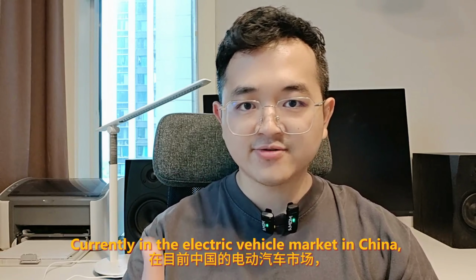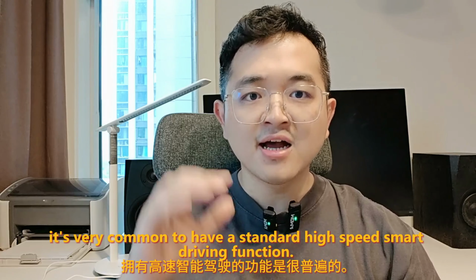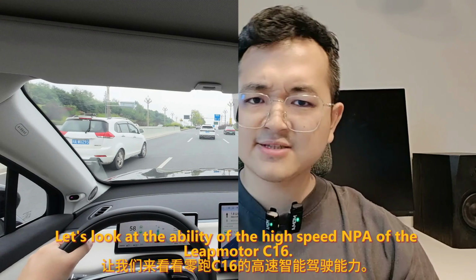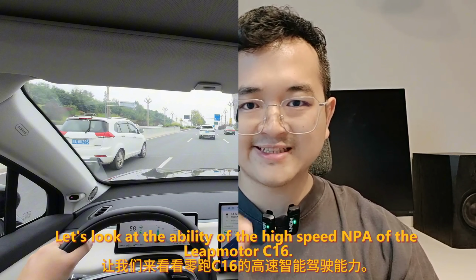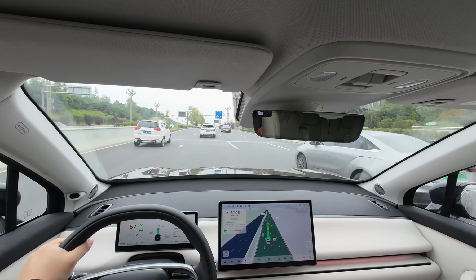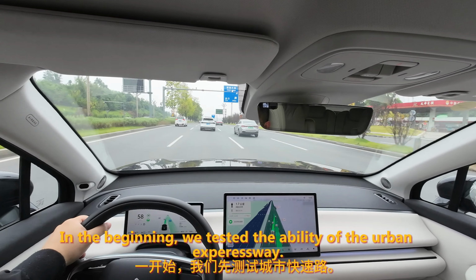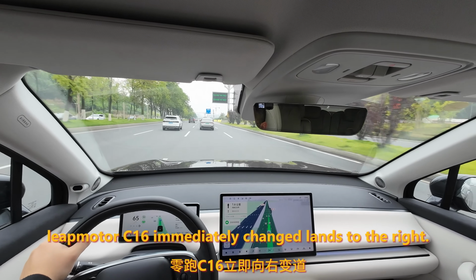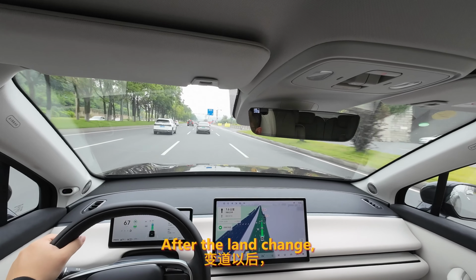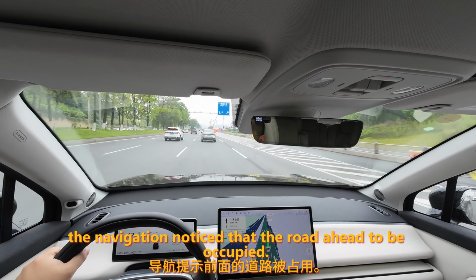Currently, in the electric vehicle market in China, it's very common to have a standard high-speed smart driving function. Let's look at the ability of the high-speed MBA of the Leapmotor C16. In the beginning, we test the ability on the urban expressway. After entering the MBA mode, the Leapmotor C16 immediately changed lanes to the right. After the lane change, the navigation noticed that the road ahead was occupied.